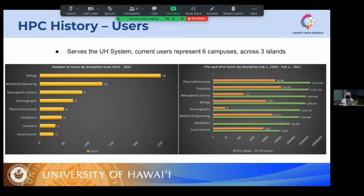We wanted to show you, and I know this is a little bit hard to read some of the text on the side, just to give you an idea of the breadth of users that use our cluster. So some institutions have an engineering department and they have a cluster and only engineers use that. That's not our model here. Our cluster is open to any and all disciplines. And you can see on the left, basically the number of users by discipline starts with biology, math, atmospheric science, oceanography, physics, geophysics, chemistry, and also social science. So we're really covering all of the bases here, we think, in terms of the research needs of our campus.